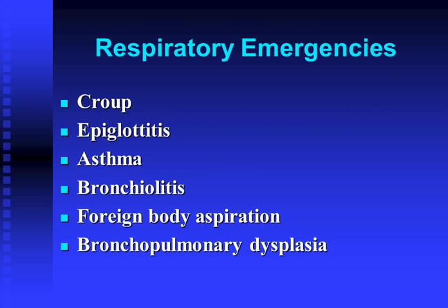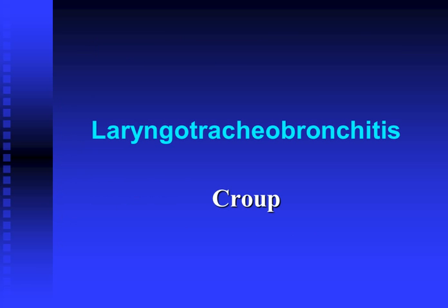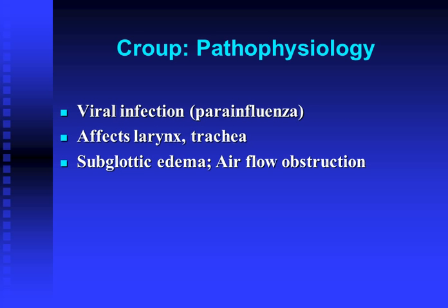So we're going to go through just the first 5 respiratory emergencies. We're not going to go through bronchopulmonary dysplasia. So typically we will see croup, epiglottitis, asthma, bronchiolitis, and then the FBA, which is the foreign body aspiration, and then we'll go through foreign body airway obstruction as well. All right, so laryngotracheobronchitis. That's another big fancy name for croup. Keep in mind that croup is a viral infection, or it's a parainfluenza.